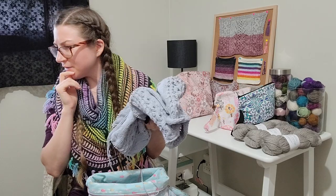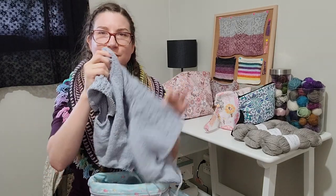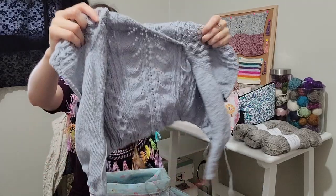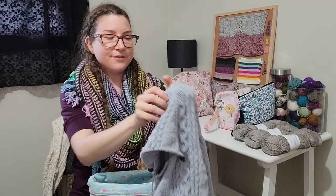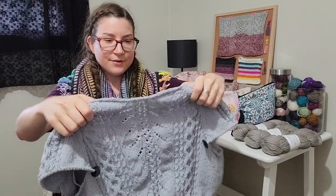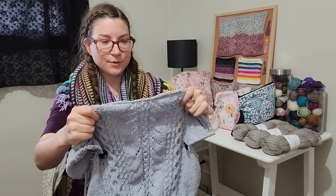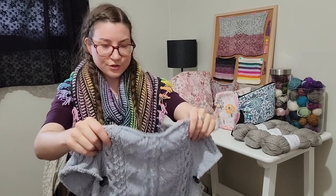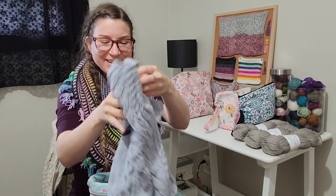When I first got it, it looked more like a gray blue, but in this lighting, it looks more like a blue gray. But I bought it because the weight of this yarn is similar to the yarn that I want to use for the final pattern. So I wanted to get some inexpensive yarn to test it out first before I purchase the luxury yarn.